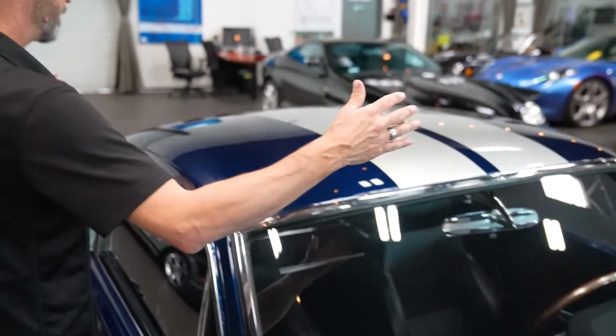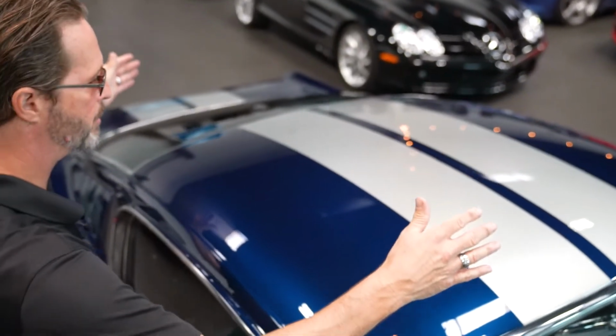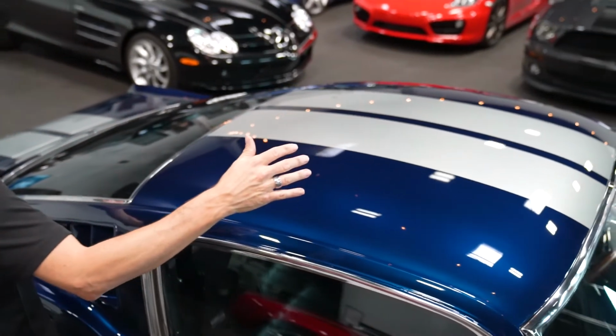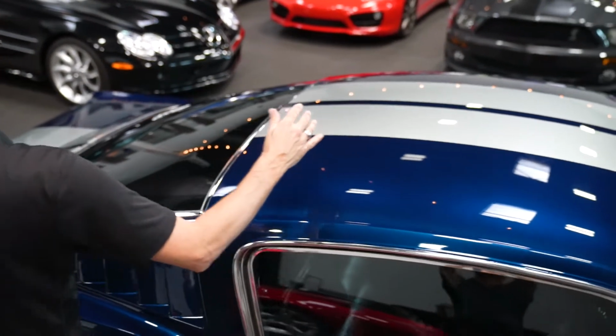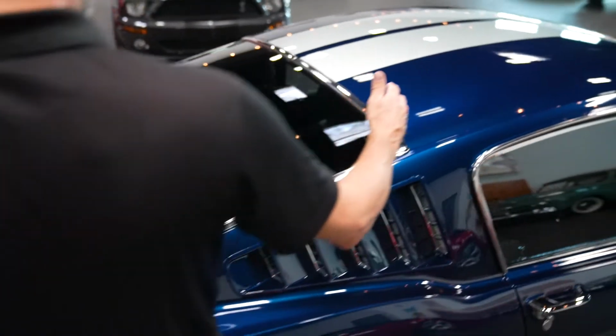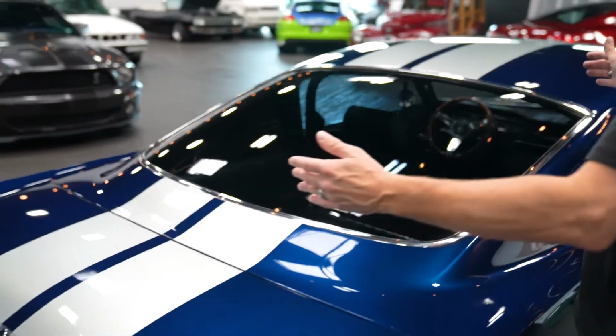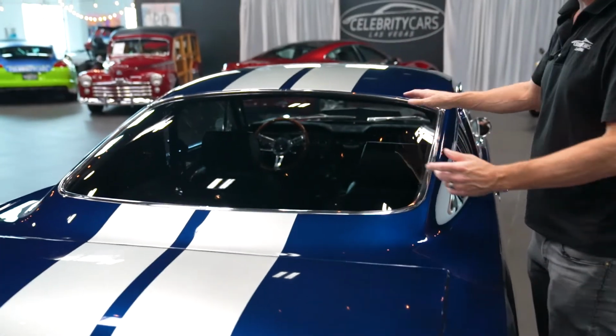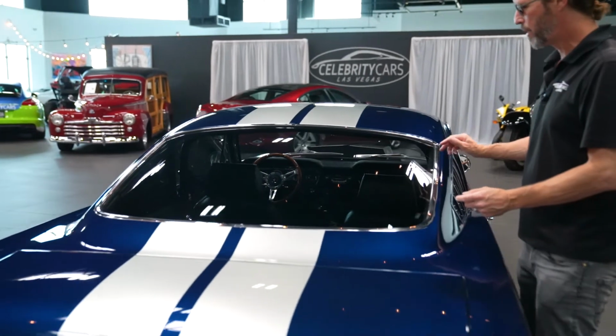Let's look at the top. Silver stripes are beautiful. The blue paint is beautiful. Reflection is beautiful. I know you can see all of the above. The rear glass looks like it was installed yesterday. The chrome molding around it looks like it was installed yesterday. Absolutely beautiful. Got a nice little tint on this rear window back here.